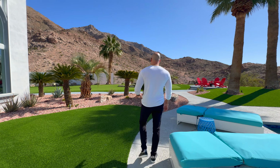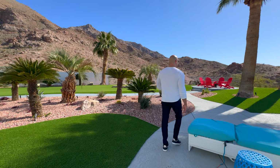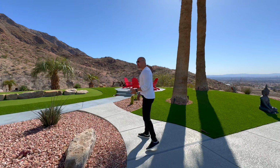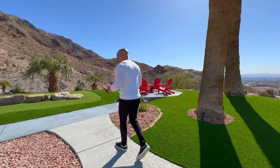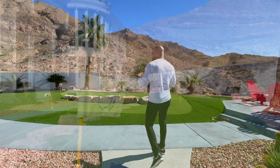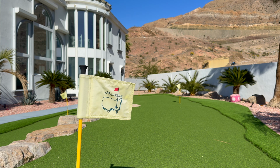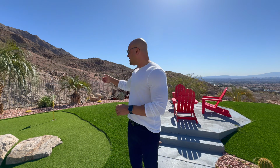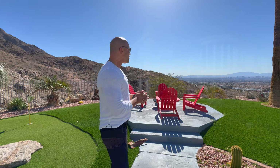More synthetic turf area for the kids and the fur babies. We've got 2 gorgeous palm trees above me here. And then, if you want to work on your short game, you can literally pretend that you're in Augusta, practicing your short game at the Masters, as you can see from the T-pins. But absolutely gorgeous. But check this out.